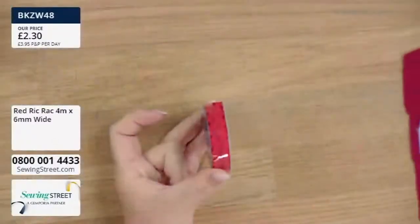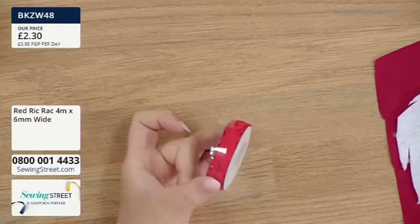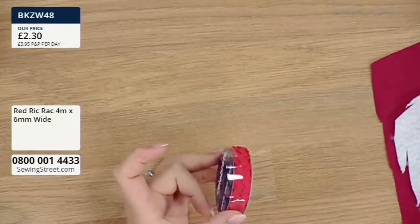It's 4 metres, 6 millimetres wide, ideal for all of these projects. Can add a bit of texture to your cushions or your stockings. It's lovely. There's different colours, which we'll go through in a bit. Go on then, Stuart. How do we make our candle?